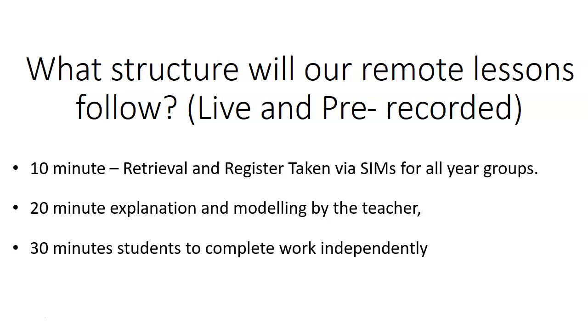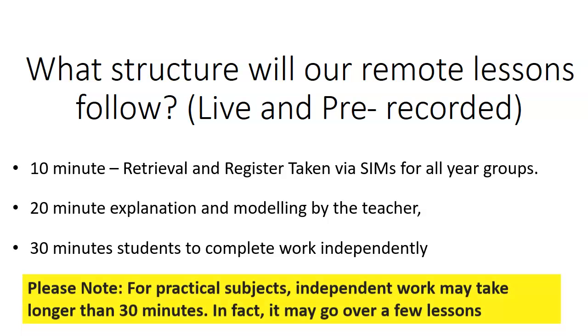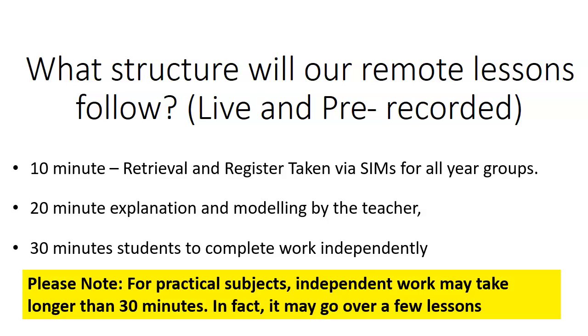Whether the lesson is pre-recorded or the lesson is live on Zoom, the teachers will always be online to answer questions from the students posted via the chat. Please be aware that for practical subjects such as music, art, PE, the independent work may take longer than 30 minutes and may be the same over a number of lessons.